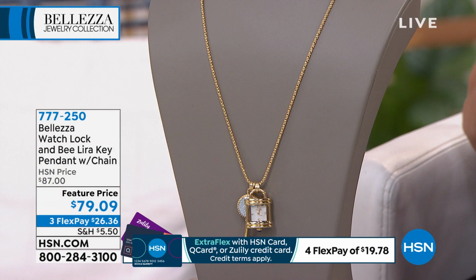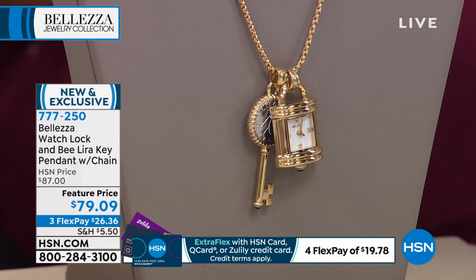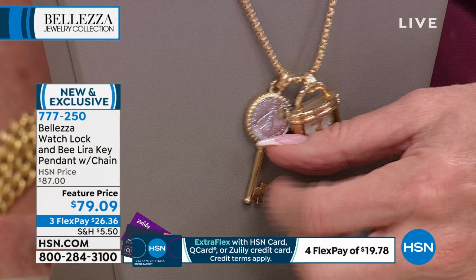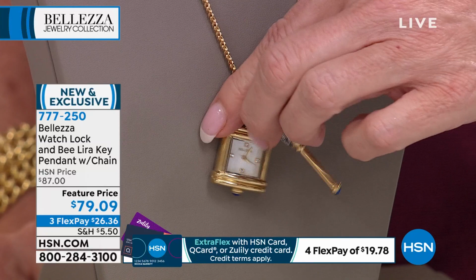Now, this is exciting. New on the day today, it's a watch. It also happens to be a beautiful pendant. And then on top of that, you have your genuine lira that is part of the skeleton key pendant that comes along with it. And then you have your timepiece. How cool is that? Even down to the lug on there, it looks like a little sapphire, and that sapphire blue. Mother of pearl backing here, so it's easy to see, it's easy to read.